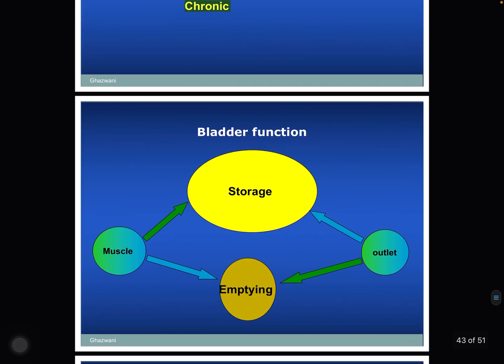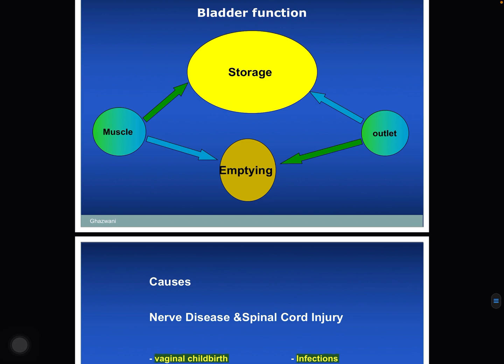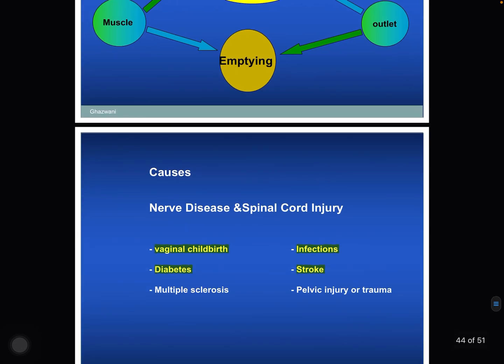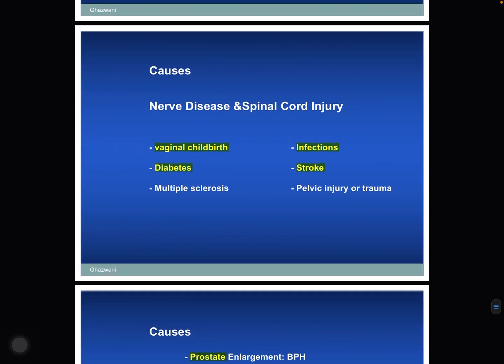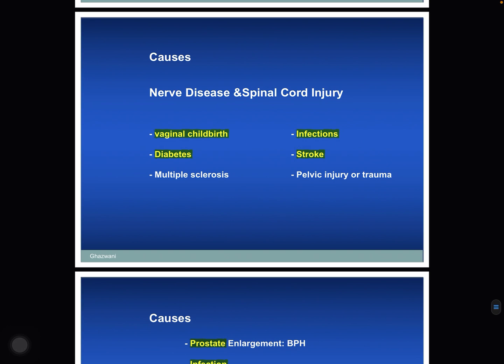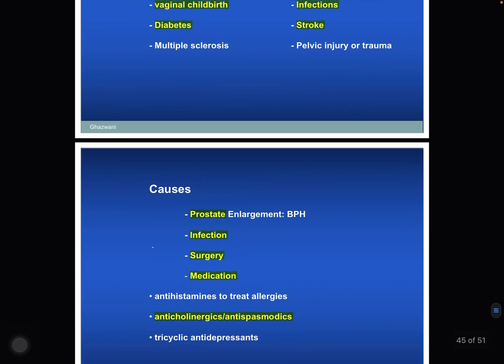Bladder function, as we mentioned, is storage and emptying, and all of these are regulated by the muscles surrounding the urine and the outlet. So what might cause the inability of the bladder to empty? It could be vaginal childbirth, diabetes, infection, stroke, multiple sclerosis, and pelvic injury or trauma. And these are due to nerve diseases or spinal cord injury.